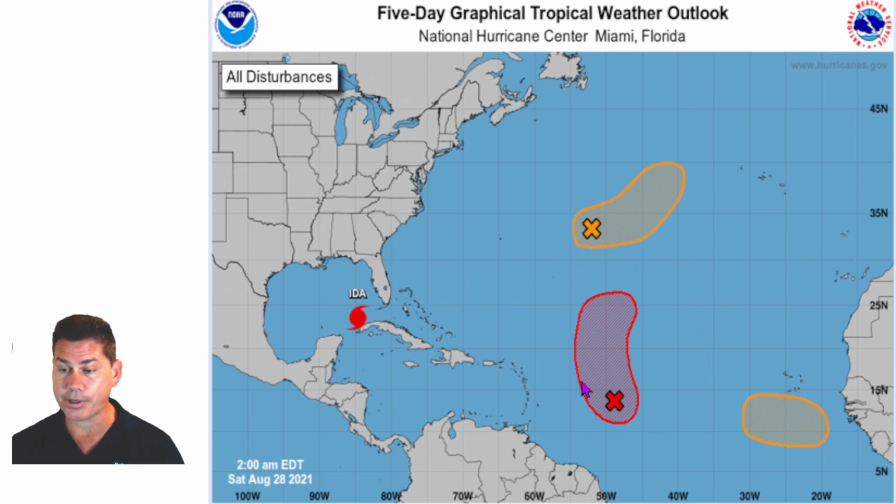Out here is supposed to be pretty active. These systems out here are not going to be making any land impacts, but this system off the coast of Africa that just came off, a lot of the model guidance we'll show you here in a little bit has this also rapidly intensifying into a strong hurricane. So we're going to have to be looking out for this other system, because I do expect it to continue to remain active between now and say that September 10th time frame.